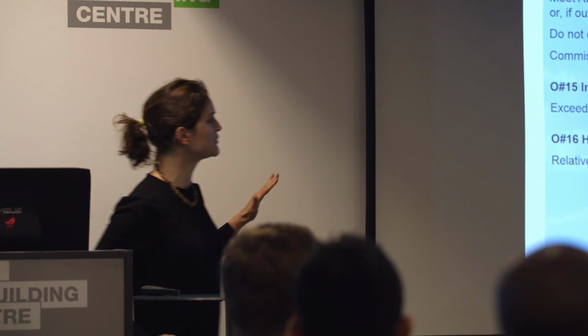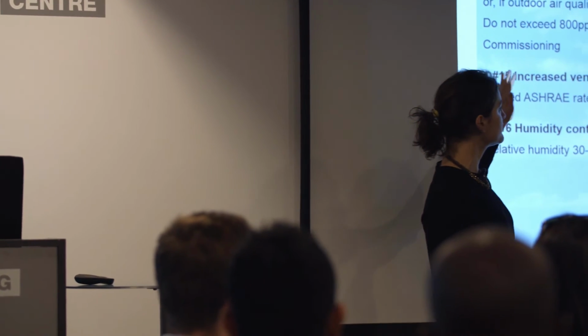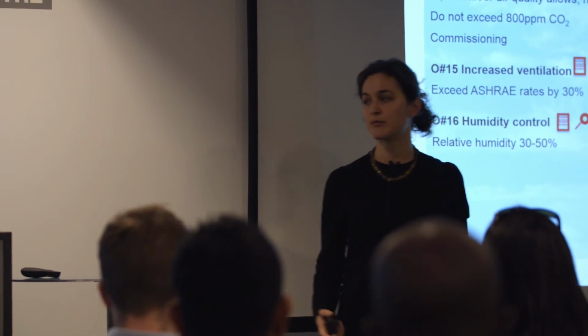In CO2 levels, it's slightly more onerous than some of the guidance out there, but again, you're probably designing already to stay below these levels.